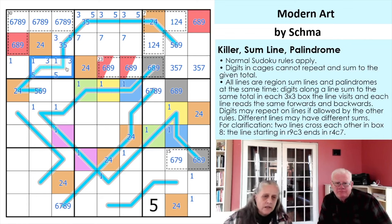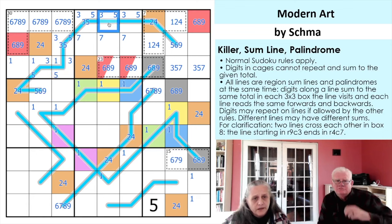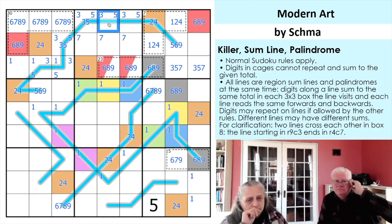If one of these is a 1, then it determines the line. Then one of those is a 1. Yeah, and it determines the line as being a 9, which would have to be a 4 or 5, which would place the 5 there and the 5 there. Not sure I see a problem with that.